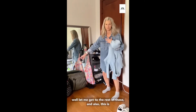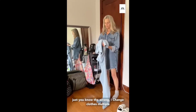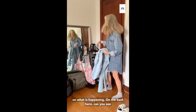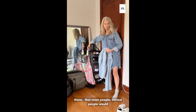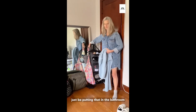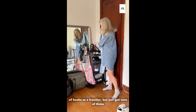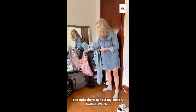Okay, well, let me hit the rest of these. I change clothes multiple times a day, no matter where I am, depending on what is happening. On the back here, can you see there? Most people, normal people, would just be putting that in the bathroom. So there's my bathroom stuff. And I use a lot of hooks as a traveler. I've just got tons of these little S hooks of different shapes. There's one right there to hold my laundry basket.